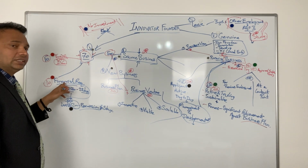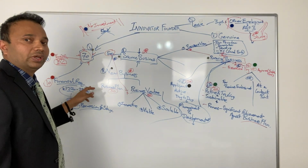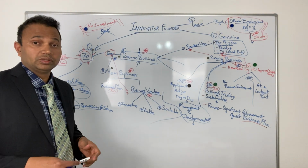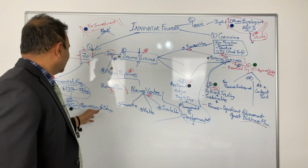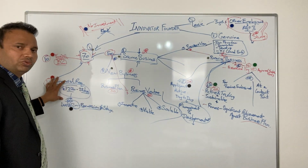And financial requirement, this is the maintenance funds that we used to call before. Now they call it financial requirement. If you are already in the UK and you hold a permission to stay, so leave to remain, as they are calling it differently, permission to stay. If you have permission to stay of 12 months or higher, you don't need to meet this requirement.